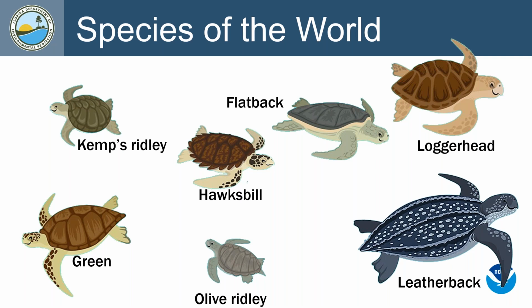When turtles first evolved about 150 million years ago, there have been 90 species of turtles that have already become extinct. Of the 7 species remaining, 6 are in the same family. The only one that does not belong to that family is the leatherback, and there are certain differences that we'll talk about that make it easy for you to figure out why they don't belong in the same family.